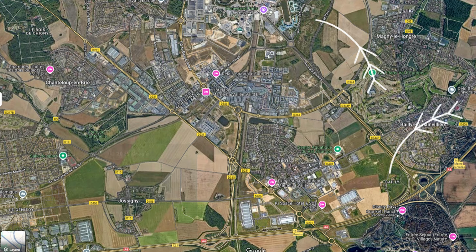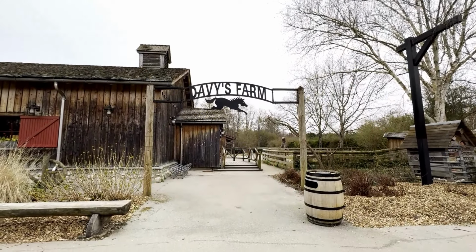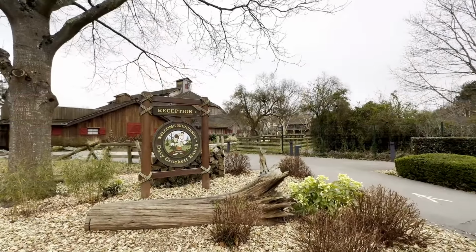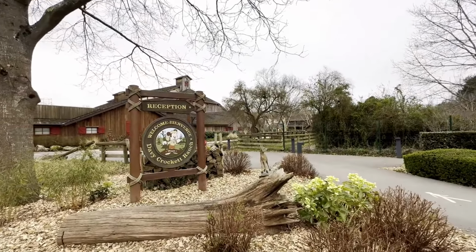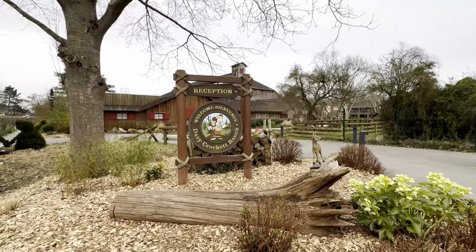Located a 15-minute drive from the parks, Davy Crockett's is one of, if not the cheapest value resort in Disneyland Paris. This expansive leisure park is situated in the great outdoors with tons of trees, tons of greenery, and if you've ever been to a Center Parcs, the resort has that kind of feel.